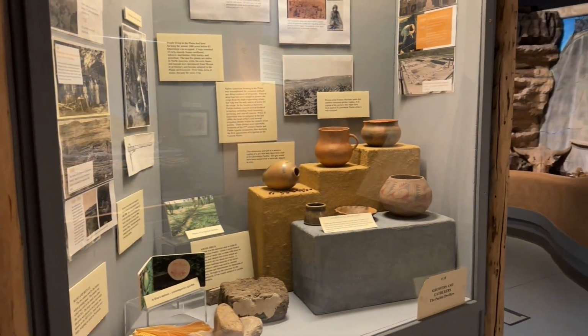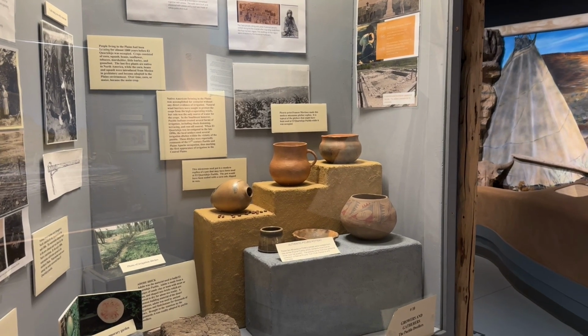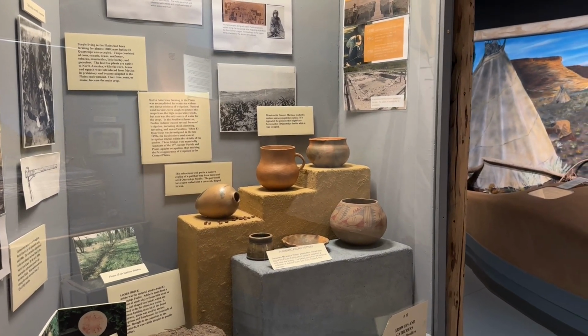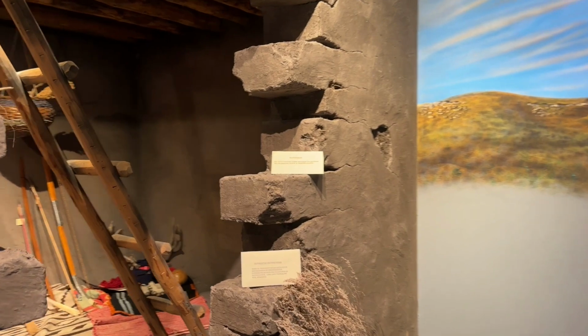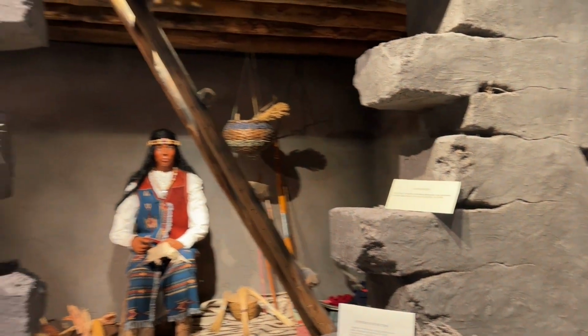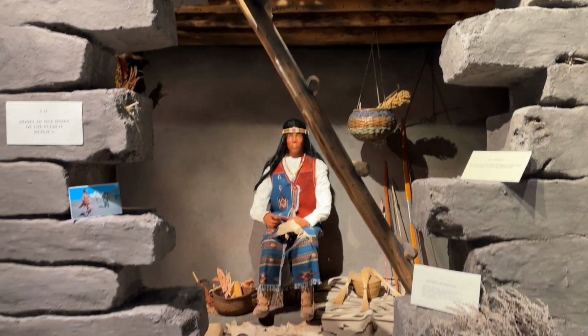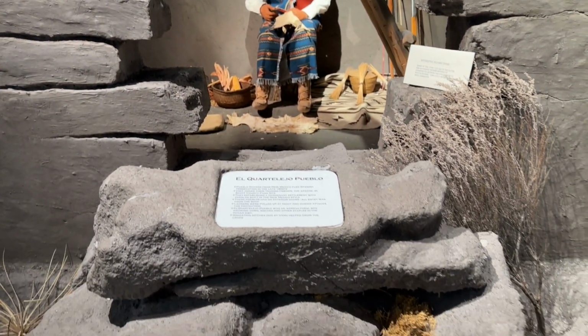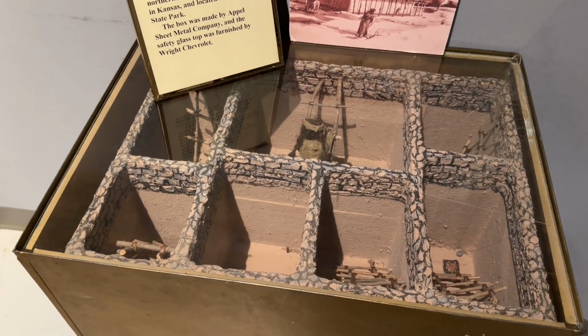And here are some, I think, some of it's authentic pottery, some of it is a recreation of what it would have looked like. And then this here is what the inside of the Pueblo house might have looked like, complete with a hole in the roof. This is a reproduction. Seriously, this museum has some cool stuff.